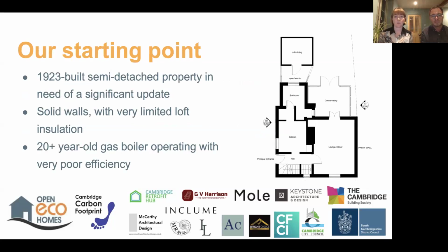It needed a lot of work. It had been rented out for, I think, between 6 and 10 years, so it hadn't had much updates done to it for a long time. It had solid walls throughout and very limited loft insulation. And the boiler that was here was a gas combi boiler that was 20 plus years old and was already leaking. So it wasn't very efficient at all.